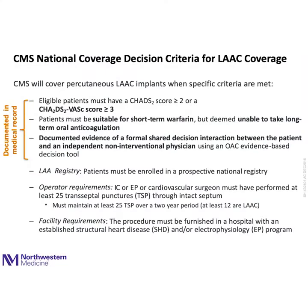They're patients who are at high risk, and the current Medicare guidelines that would reimburse include patients who have a CHA2DS2-VASc score over 3, so have a high risk. And the language is very clear that they have to have an indication for anticoagulation and can tolerate anticoagulation, but have a reasonable reason to get off anticoagulation. So in general, we're looking for patients that have relative contraindications to long-term anticoagulation.